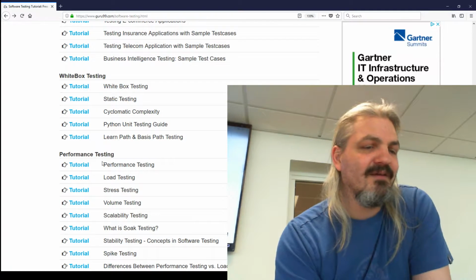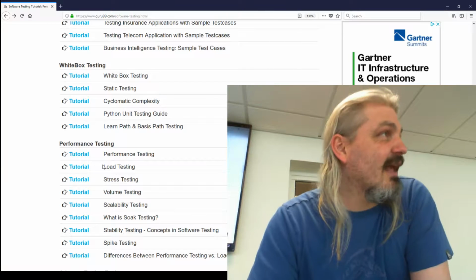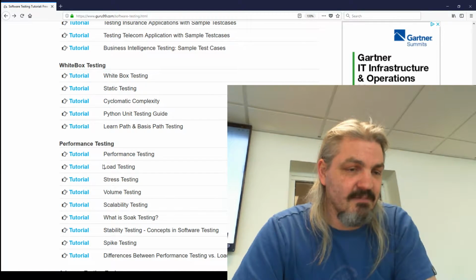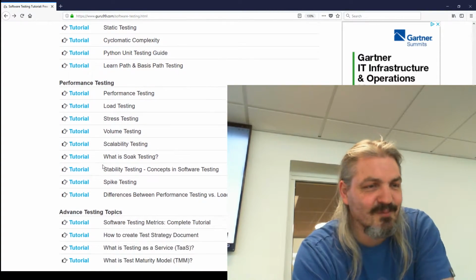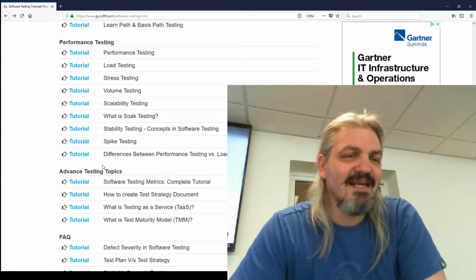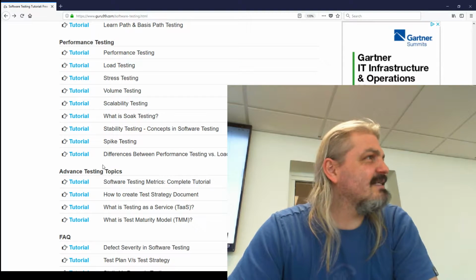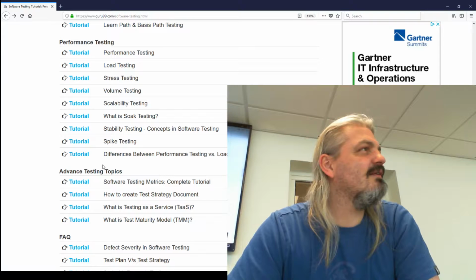The whole white box testing, performance testing. If there are questions that you guys have, you can also ask me about any of these areas, and we can discuss them. If you look at performance testing, I assume you can understand overall performance is how well things behave. So load testing, do you know what load testing is? Can you guess what load testing is?